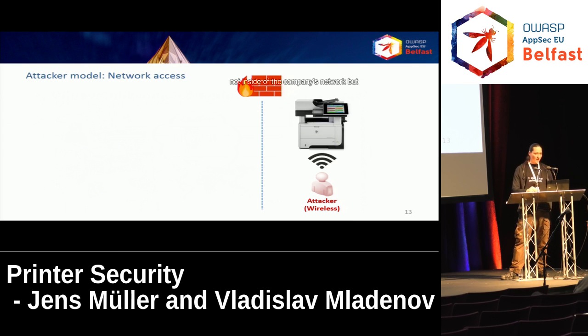It is also interesting that most modern printers have Wi-Fi support by default, and most of them will automatically connect to an access point run by an attacker with a default SSID. And therefore, even an attacker who is not inside of the company's network, but who is physically close and can set up her own access point, can access the printer and potentially escalate her way into the network or read print jobs.